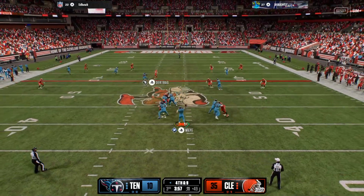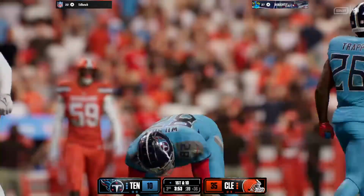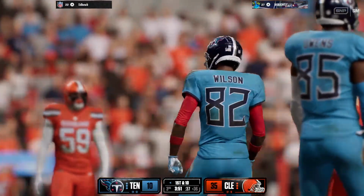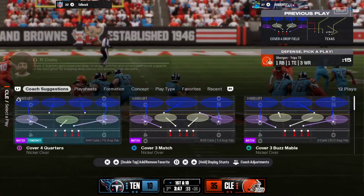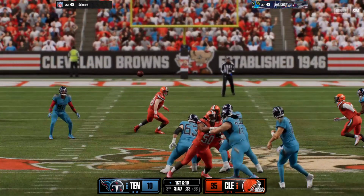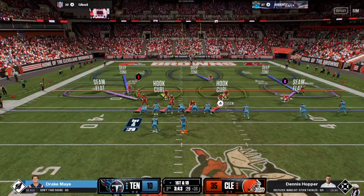They're going. It's May. That's taken in. And he's going to pick up a Titans first down as they get the conversion with a gain of 14. First down. First and 10 at the 36-yard line.